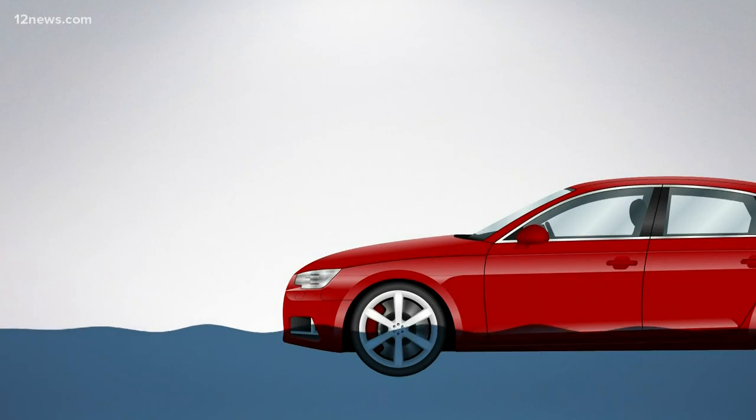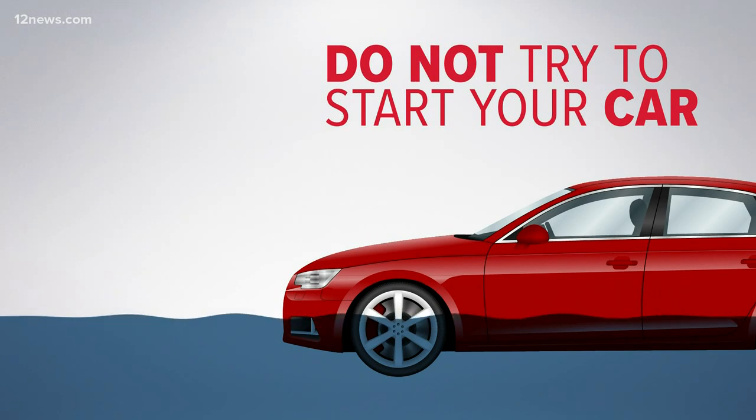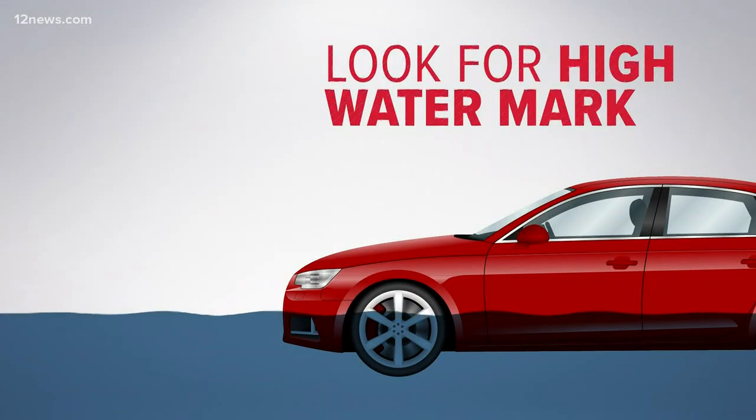Yeah, but not all flood damage is equal. So here are five critical things that you need to know and look for when it comes to your car. First, of course, do not try to start your car. Doing so will send the water further into your engine and other components of your vehicle, and the damage could be extensive.